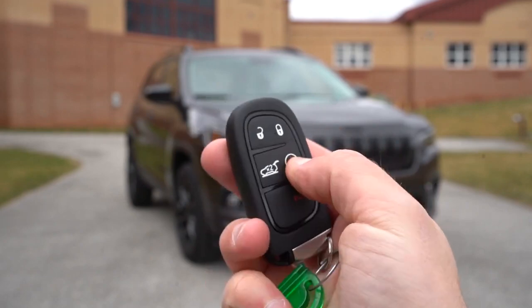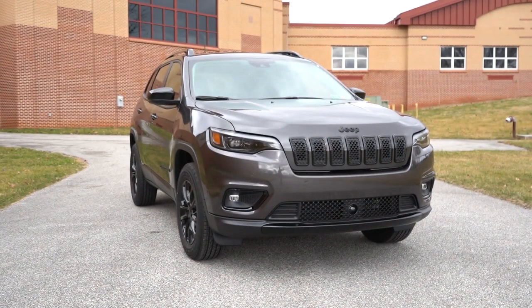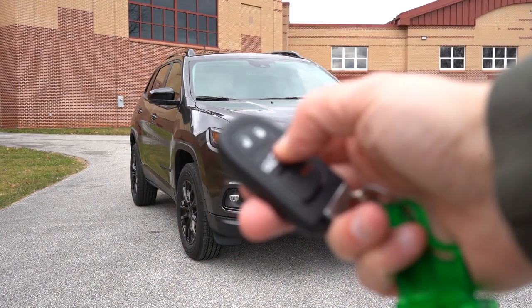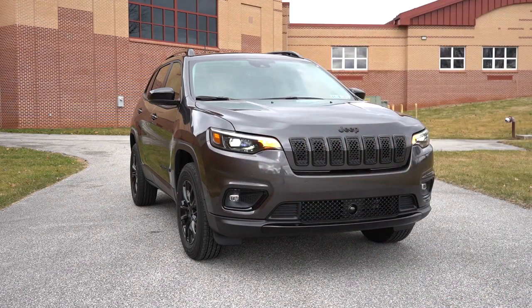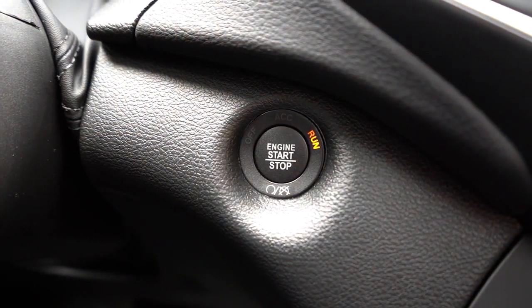Let me start by showing you guys the key here. You got your Jeep logo on the one side. When you flip it over, lock, unlock, the button to pop the rear tailgate, and the x2 button, that's going to be a remote start. But it is all keyless entry with a push button start. So all I'm going to do here is simply put my foot on the brake and press that engine start button located just by the driver's right knee.